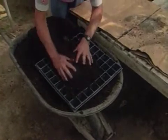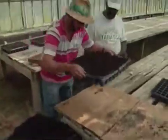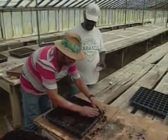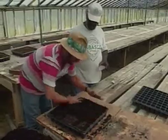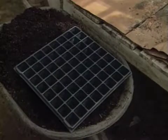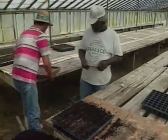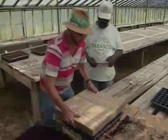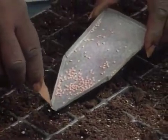Each year, we start here in January with seeds from last year's crop. We use a commercial seeding mix that has peat moss and other extra fertilizer added. Each tray has 64 cavities. Once we have the trays filled, then the holes are marked in the center of each cavity. And then we come back and we place 2 to 3 seeds in each cavity.